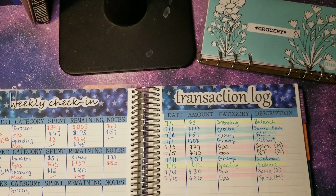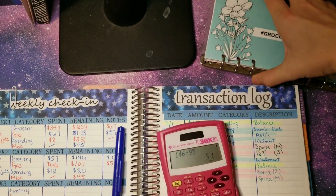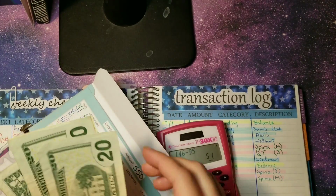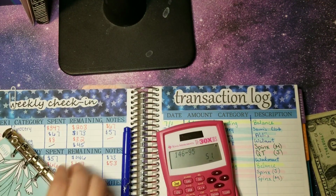Last week we had remaining 146 minus the 95. So we should still have $51 left over. Let's see. All right, so that is 20, 40, 51. Perfect. We're going to set that to the side.